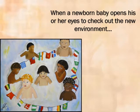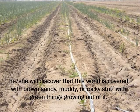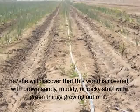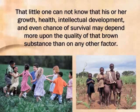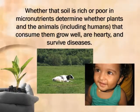When a newborn baby opens his or her eyes to check out their new environment, he or she will discover that this world is covered with brown, sandy, muddy, or rocky stuff with green things growing out of it. What that little one cannot know is that his or her growth, health, intellectual development, and even chance of survival may depend more upon the quality of that brown substance than upon any other factor. When that soil is rich or poor in micronutrients determines whether plants and animals, including humans, that consume them grow well, are hardy, and survive diseases.